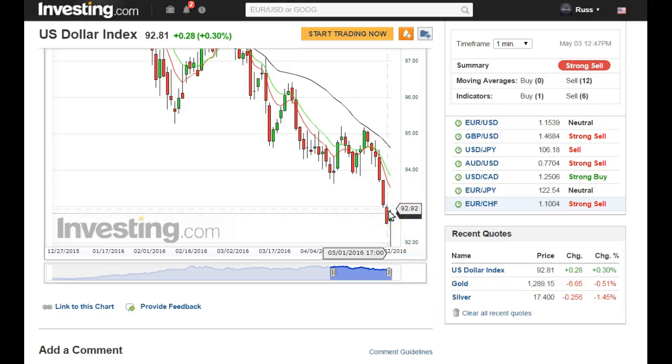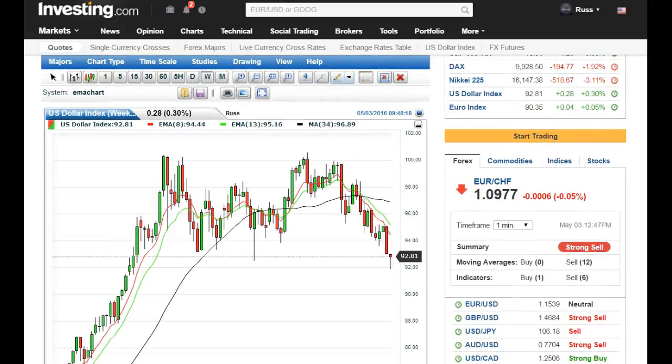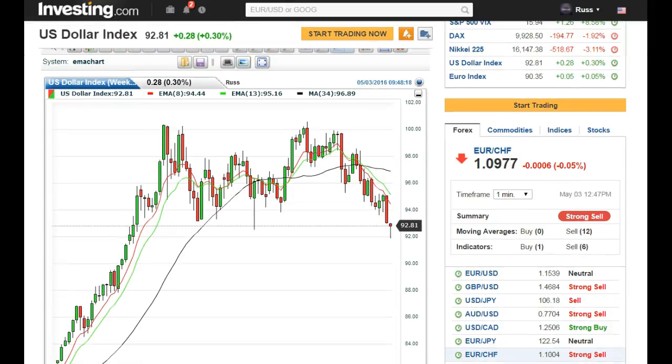it bounced pretty hard. Now I'm screaming a bearish retracement because it definitely broke down on a weekly, but it might be just all a planned scheme here. They might carry this thing out for a few more months back to the 96 area as this turns into a larger bearish retracement. So pay attention to that.